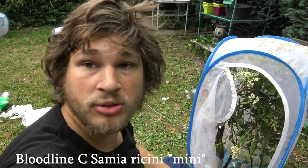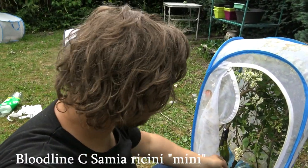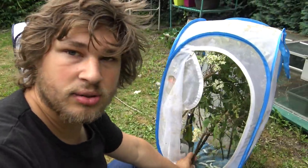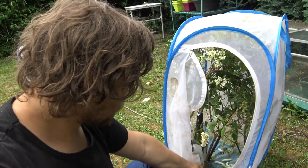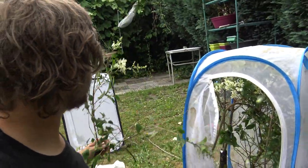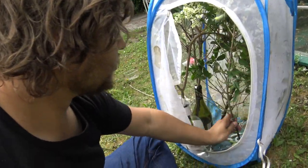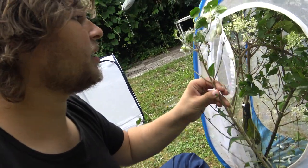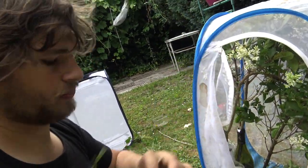Hey, what's up there, moth fans? I was just looking at our Samia, and I noticed something really cool. Let me show you what I found for a second. Have to be careful here with the cage. You don't want to hurt them. Wait for it. Nope, that's not it. Wait for it. Ah, there we go.